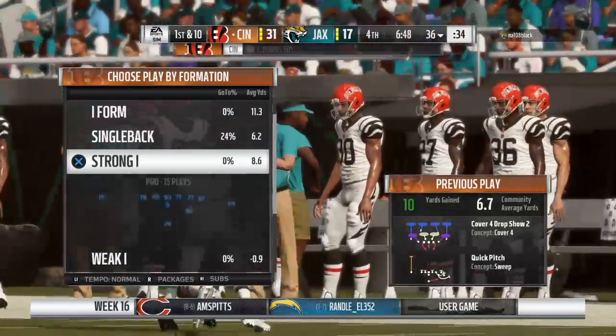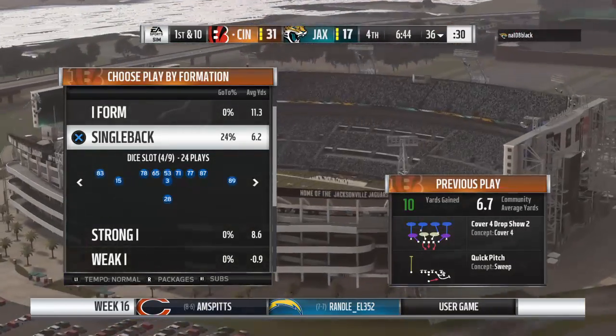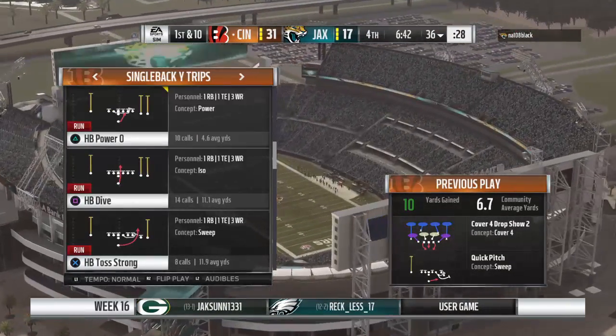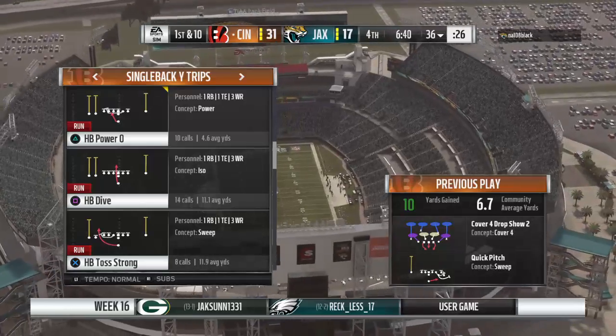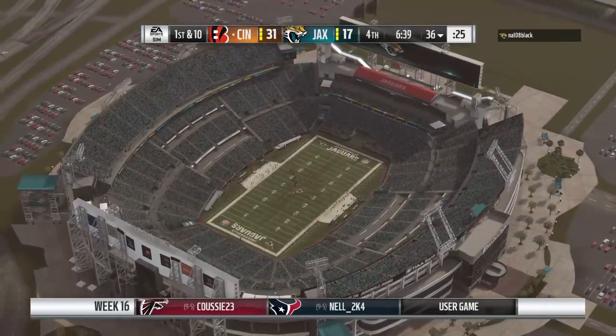I know we're in the era of wide-open football, a lot of spread formations, more space, but there's still a spot for power football, and we just saw some of it right there. How about that run? Yeah, breaking the tackle, and late in this game, he wants a football in his hands. He's had a good day.